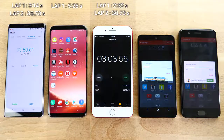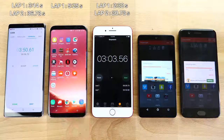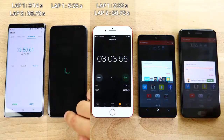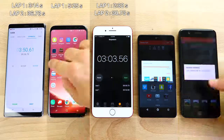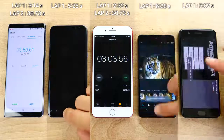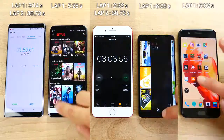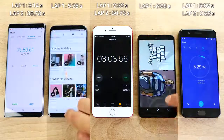Anyways, the Galaxy S8 at this point, 5 minutes and 25 seconds for lap number 1. That's with 4 gigabytes of RAM. Notice how all of the applications that were preloaded on the Galaxy Note 8, even with some software updates, are not reloaded or preloaded in the background on the Galaxy S8. I don't know what it is, memory optimization thing, but that just doesn't handle it very well.